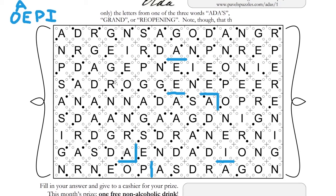Or if it's part of grand, it could be like that. Yeah, so I'm not sure if this would be valid. I think it would be. The rules don't say it's not, so I'm going to assume it is. But maybe it just never happens. Is there another way grand could be formed there? Yeah, like that. Okay, so I think there's too many options there.